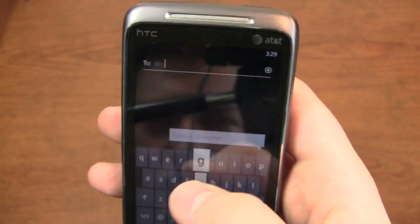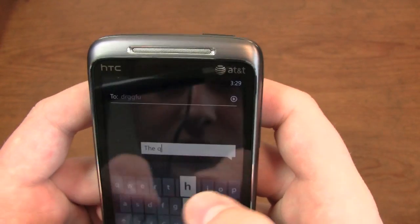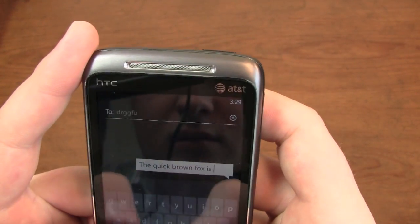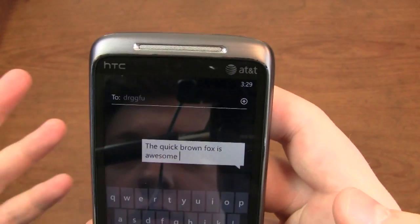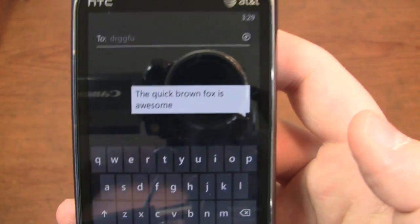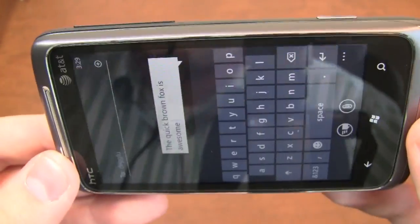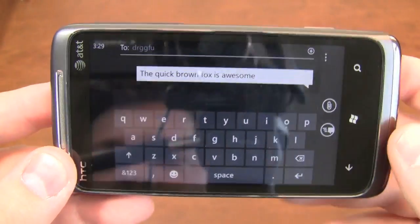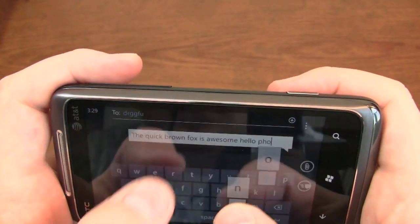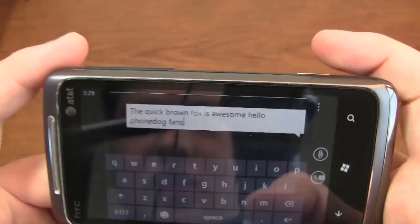Let's just type in, doesn't matter. And then we'll type in the message. You see it auto-corrected that for me. Quick Brown Fox is awesome. I honestly don't plan what I type in advance. I just type that. So if it makes no sense, I'm sorry. The Quick Brown Fox is awesome, and let's transition over to the landscape keyboard so you can take a look at that. And you can see it has a nice little click to it.